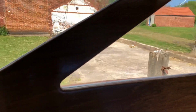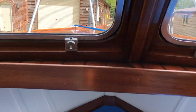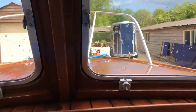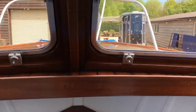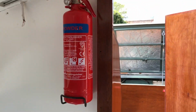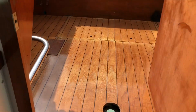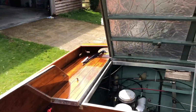But again, you'll see all the woodwork inside is in very nice condition. These windows here, the forward windows, open. They're on latches there and would open up forward. So she really is a very pretty classic little boat.